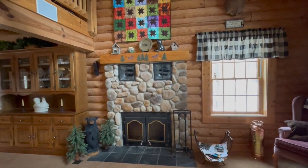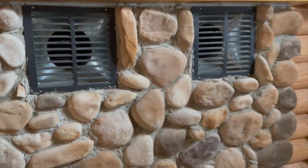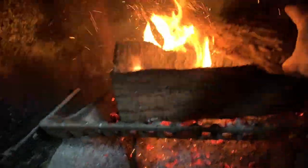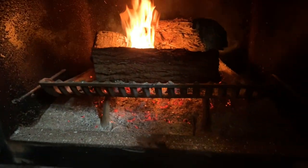The blower motors have a dial on there so you can select the speed of air that you want coming through the vents. In the wintertime, it's a very popular spot to be. It's very cozy there, and it's come in handy when we've had some issues with our furnace, and that's broke down, and we have this as a backup.